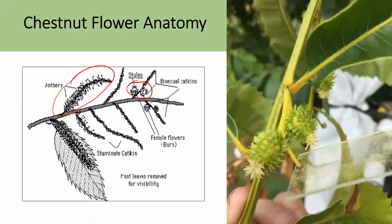So you can see here, it's one of our pollinations. And if you look right at the tip right here of the style of the female flower, you can see pollen is being used to pollinate these trees.